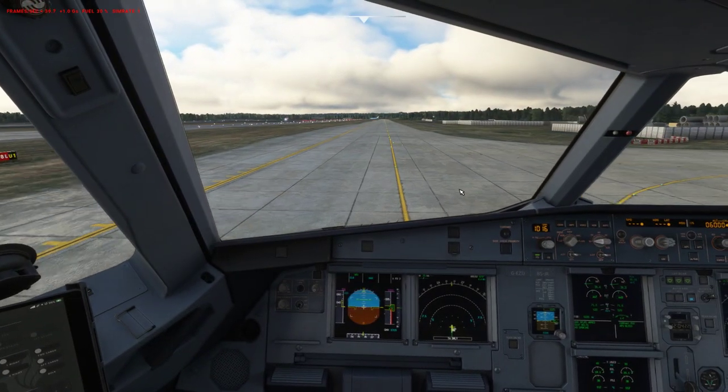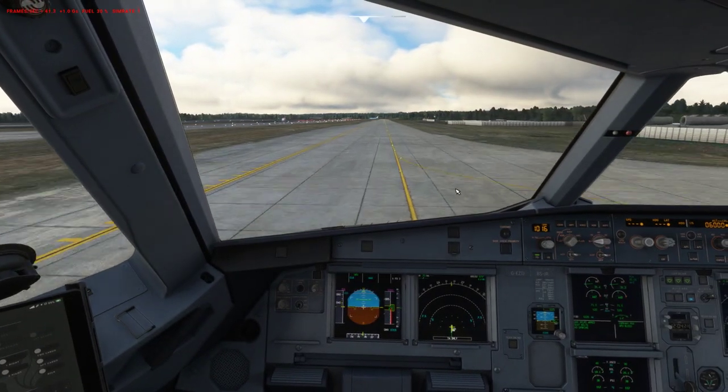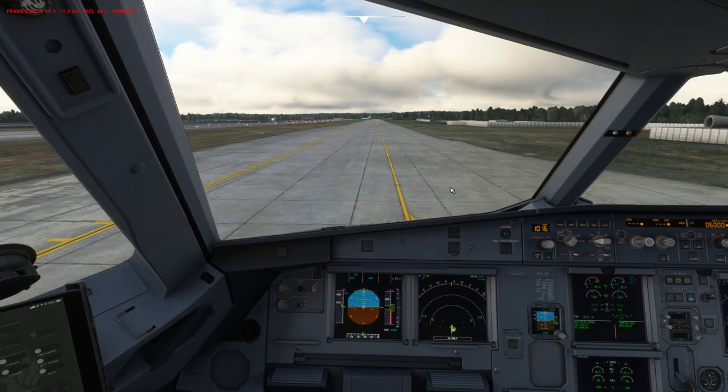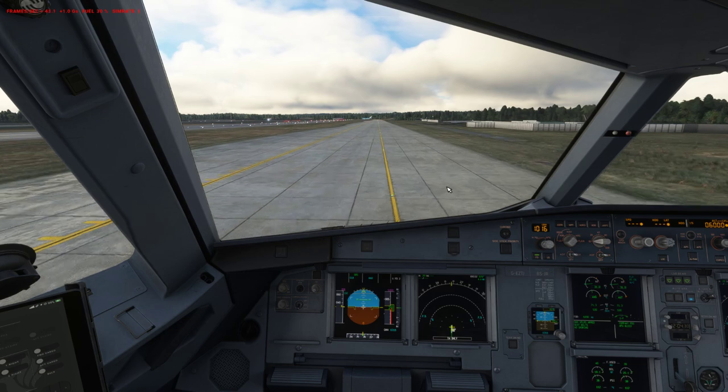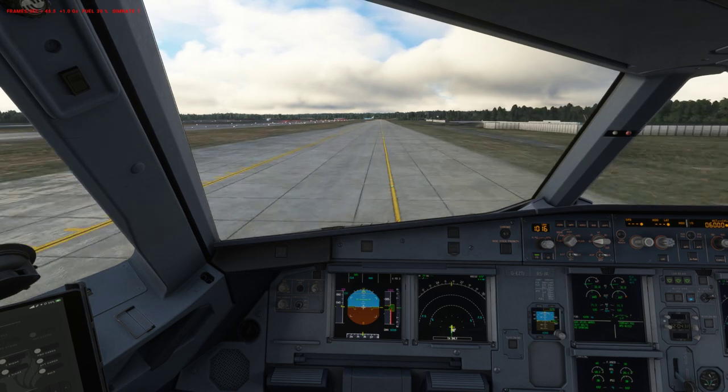Easy 6 Delta Alpha. You can taxi all the way down to 6 right and hold Juliet 7. It can be difficult to find on the chart, but you're basically just holding short of Juliet. Understood, yeah, we couldn't see the numbers on the chart.